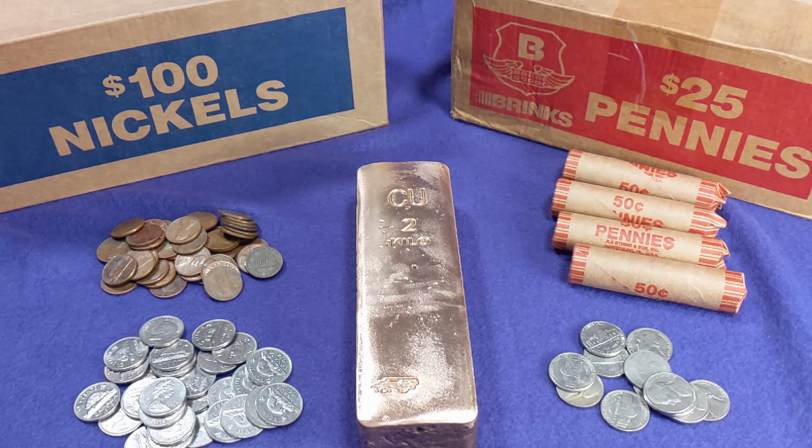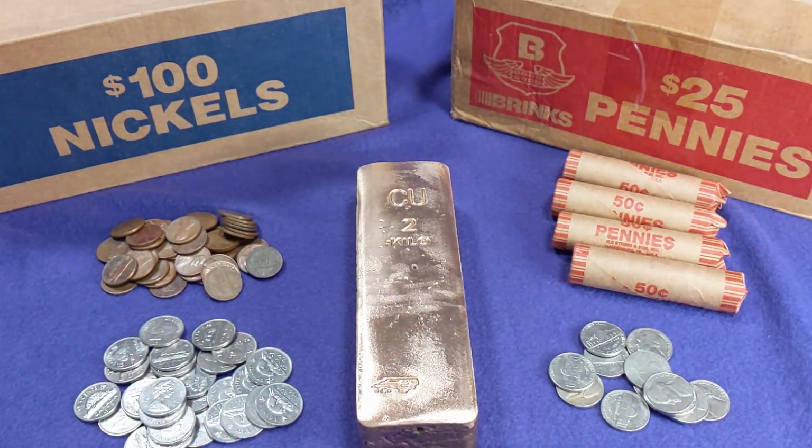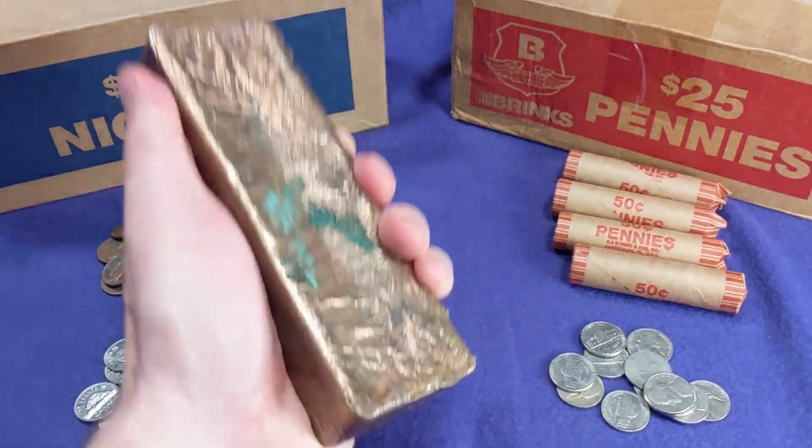But you guys know me. I'm the smart silver stacker, not the smart equities investor, and my approach to nickel and copper is much the same. I like to have my metal in physical, tangible form.